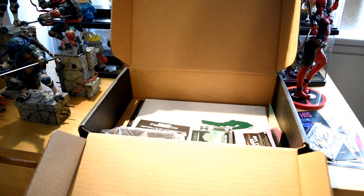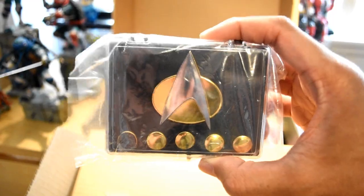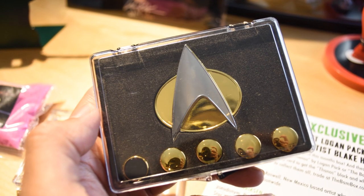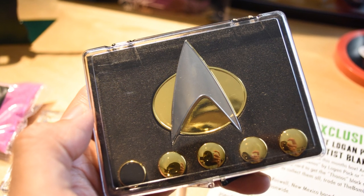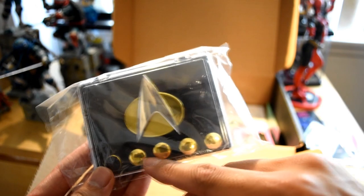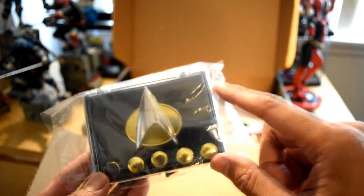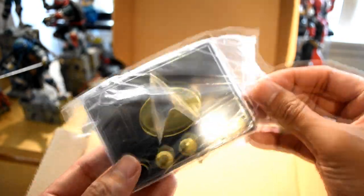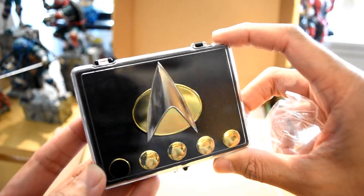All right, we got it open. We got some paper. Let's remove this and check out what we got. Start from left to right. Some really cool items. I don't know much about Star Trek, to be honest, but I see this on their chest. I'm guessing it's like an emblem device. Do you press it and you could talk into it? I'm not really sure, and I don't know what these little buttons are. I think they're ranks. You could put them underneath or above. I'm not really sure, but this is a really, really cool collectible for any Star Trek fan.